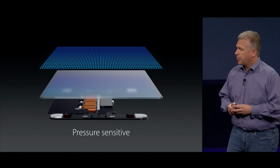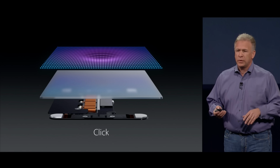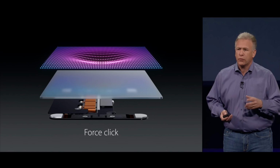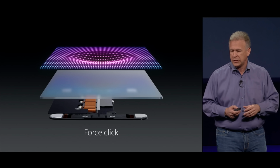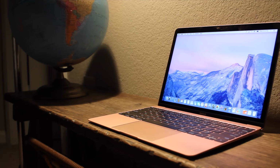This is on top of the fact that, like on the iPhone, the trackpad can now sense how hard you press down. A Force Touch, as Apple calls it, can present further options contextual to what you clicked on. Think of it like another right click with different functions.